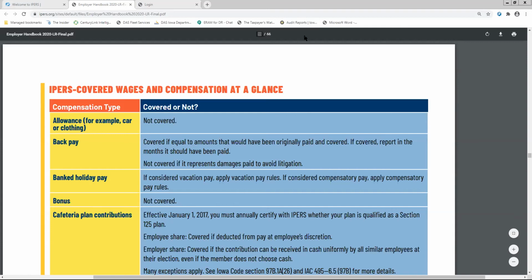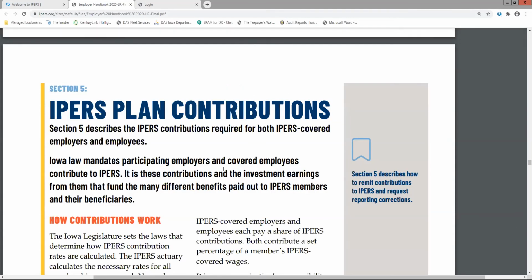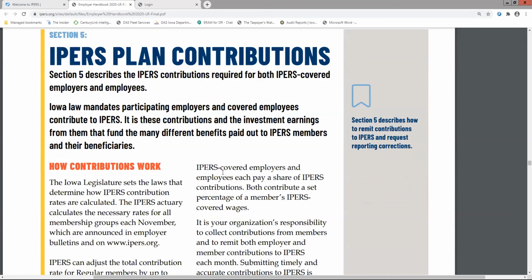All right. With no other questions here, we'll go on to section 5 on page 37, contributions and occupation codes. Iowa law mandates that employees and employers contribute to IPERS. It is these contributions and the investment earnings that fund the many different benefits paid out to IPERS members and their beneficiaries.